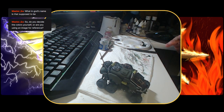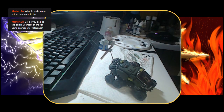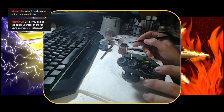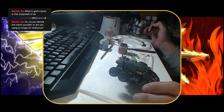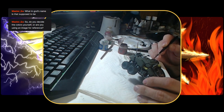Yes, so I go off of what I think would look good for an army. I kind of think, okay, what colors could I use here? And then I kind of build it out all by myself. There are some references used from the army books and the pictures that we have of them from GW. But I am more of a free thinker than to just use their prescribed feats, as it were, their color schemes.